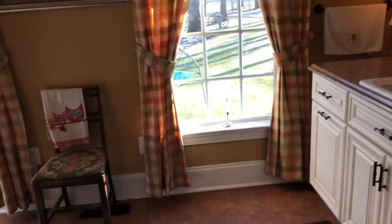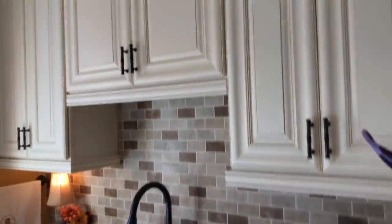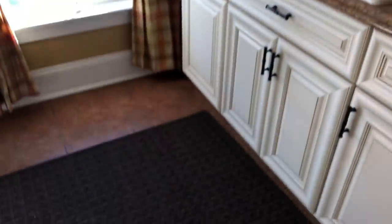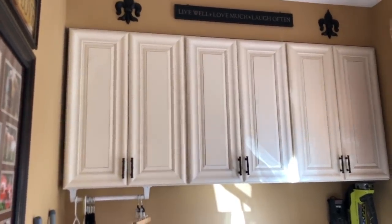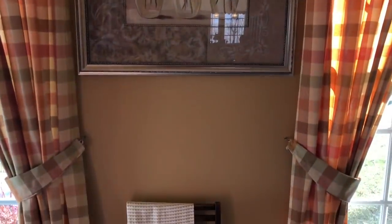Then we'll go into the powder room in just a second here, but let's stop here in the laundry room. The only thing that was in this laundry room when we first moved in was literally the flooring. That's it. We had the washer and dryer delivered the very first day we moved in, and Chris installed all of the cabinets. Got the cabinets from cabinetkings.com, I believe. I made the wreath. We painted it butternut. We got the paint from Home Depot.